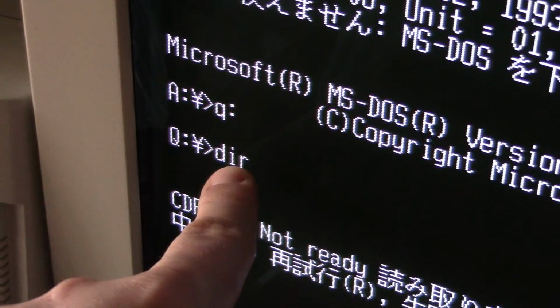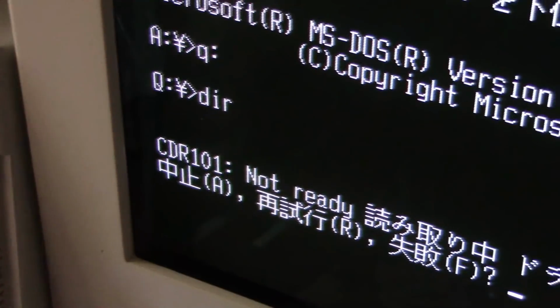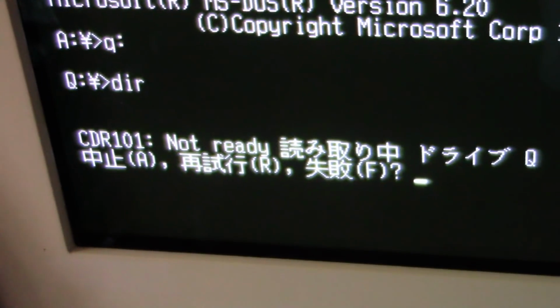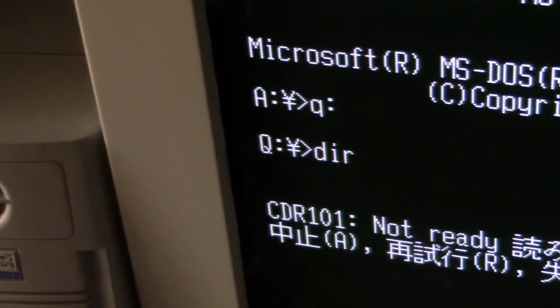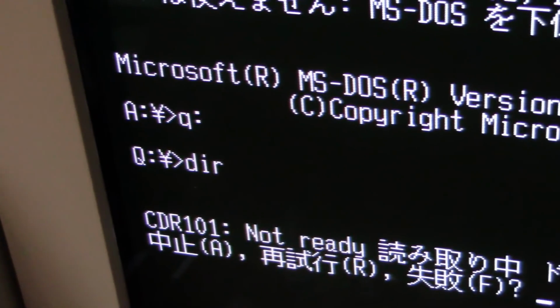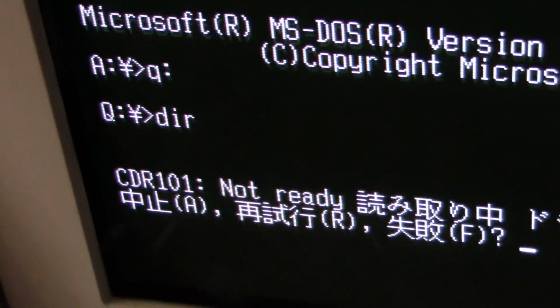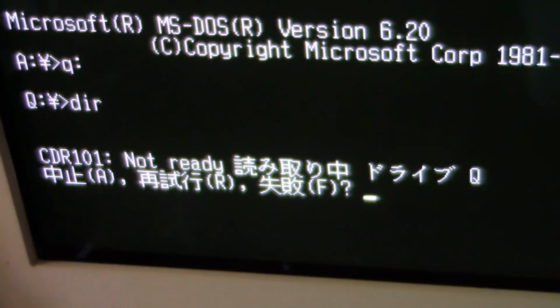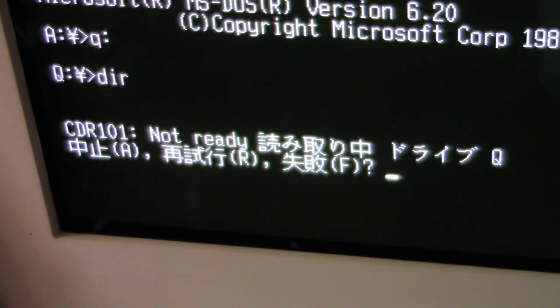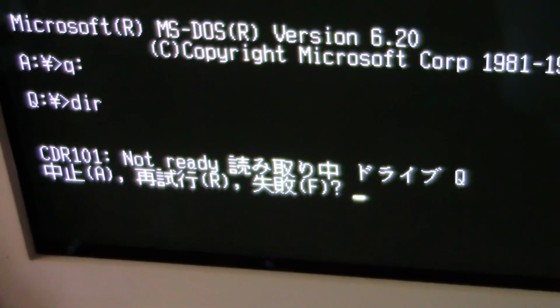I put in the dir command, and I got CDR101 not found. I guess that's progress. At least now it knows that Q is the drive, I think. So that's something. That's progress. And now, is my CD not good? It looked good. Or is it the laser now?